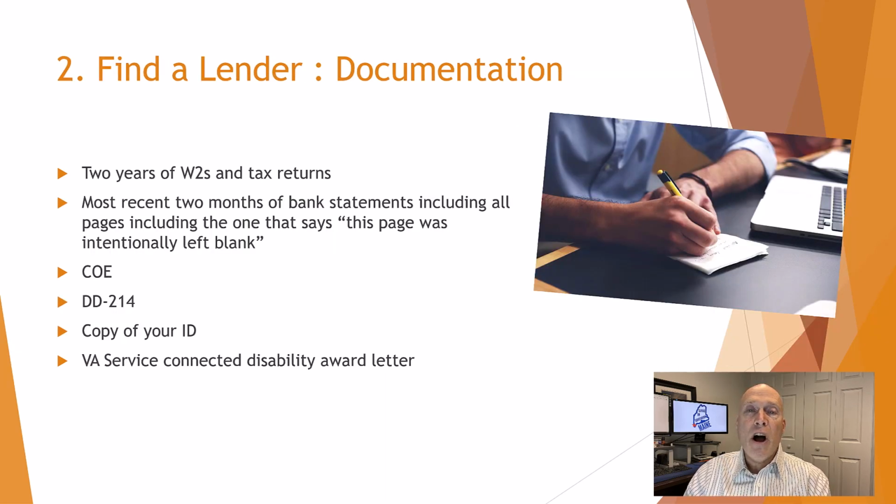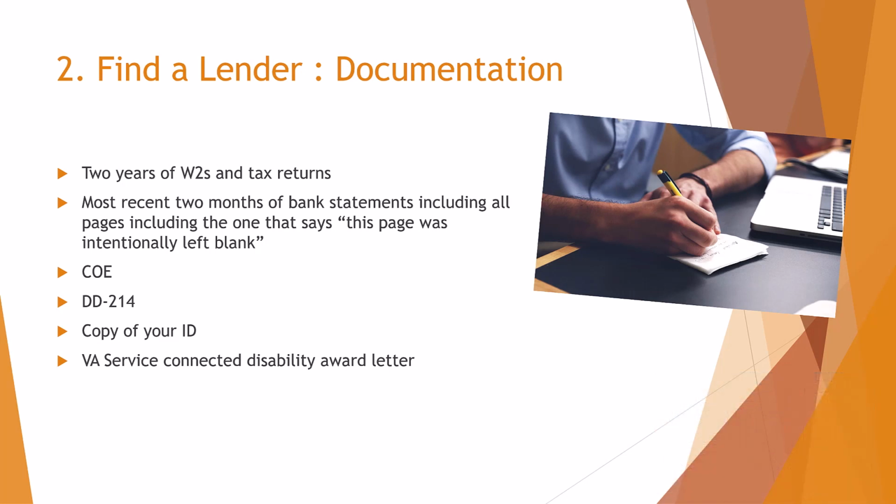Now, the lender will also require the following for pre-qualification: 2 years of W-2s and tax returns, so make sure you have those, and the most recent 2 months of bank statements. Have your ID with you, and if applicable, your VA Service-Connected Disability Award letter.